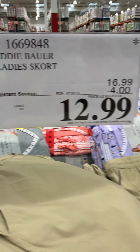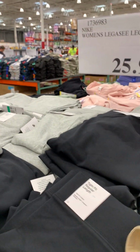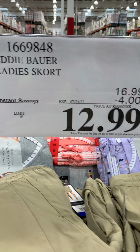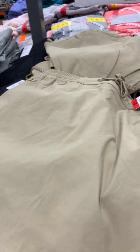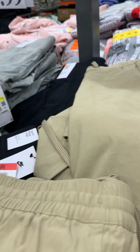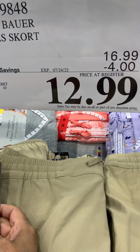And these are Eddie Bauer ladies shorts, $12.99. Ladies Eddie Bauer shorts, $12.99. Look how they made them, they're made with a flap over them. So the Eddie Bauer, and then they have them in different colors. You have them in blue, and then they got a tan, $12.99.